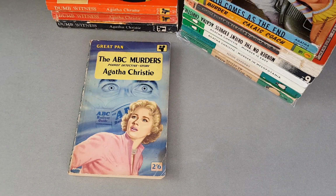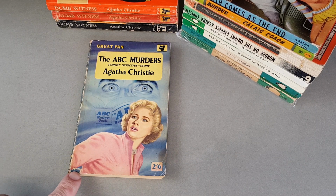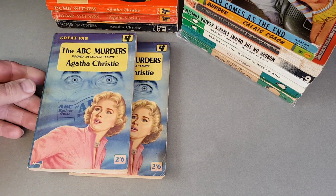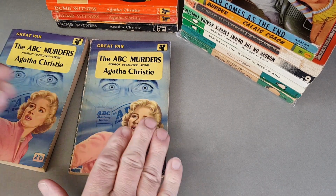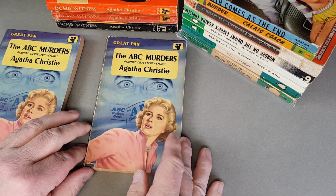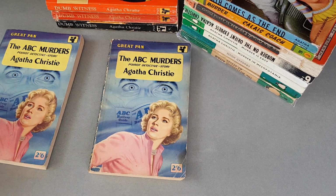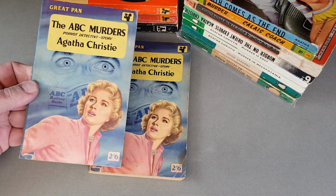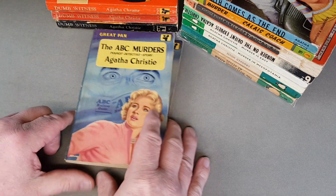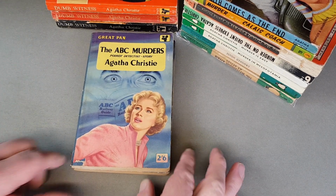So in the number 6 slot is The ABC Murders. And what a beautiful cover this one is. It's by the artist Keay, K-E-A-Y. I've actually got a couple of copies of this one as well. That one's my first edition in Pan. Quite a worn old copy, that one. So I'm on the lookout for a better copy of the first. But I have got the 2nd or 3rd printing, which is absolutely beautiful. So it's a much better example of, I think, an absolutely gorgeous cover.